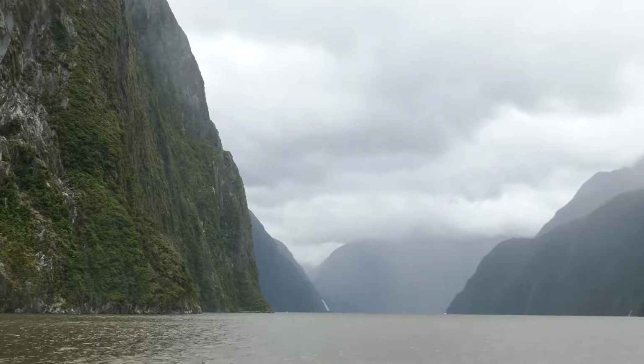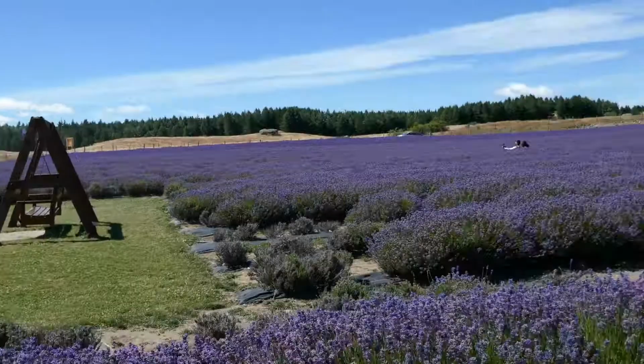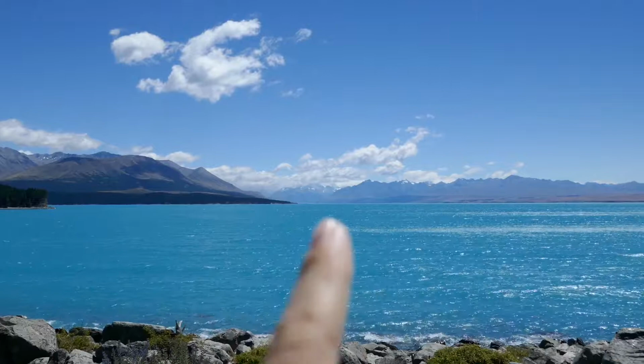We have found an alpine lavender field, and it just out of nowhere started to be purple. Not just a little bit purple, a lot purple. It's this turquoise because of glacial flour from the glacier in the back there. That's Mount Cook. Which one is it? Is it that one or that one? The one there where the top is hidden. Oh, it's that one. Okay, sorry.